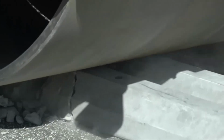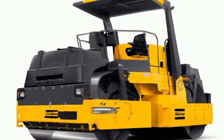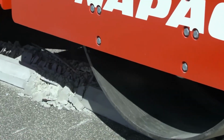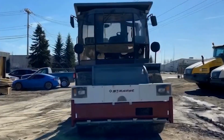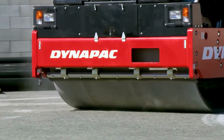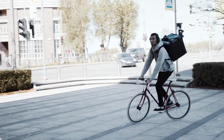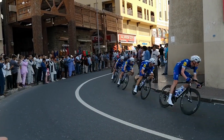But speed isn't what matters in a roller like this. What really counts is its weight. And believe it or not, this monster weighs in at nearly 37,500 pounds. Of course, it doesn't move fast, and its size is massive, but it's still capable of climbing grades as steep as 31%. For comparison, most people couldn't even pedal a bike up a slope like that.